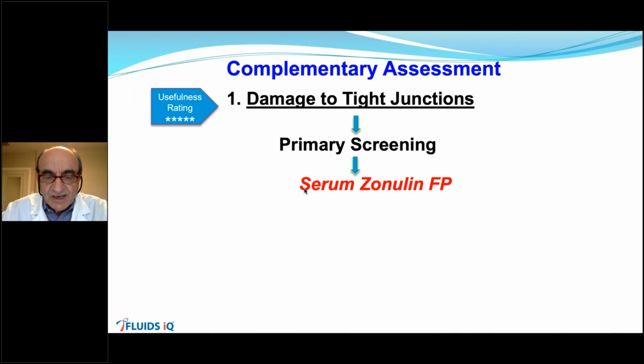What is the primary screening test? I'll submit to you that it is serum zonulin, and I'm giving it a 5-star rating. The only ones we're talking about here are the 5-star ratings. There are 4-star, 3-star. There are many tests that you can do. I'm only looking at the really important ones here. So this is the key. This is the foundational test. No matter what else you're going to do, I would humbly suggest that this should be added to your testing sequence.